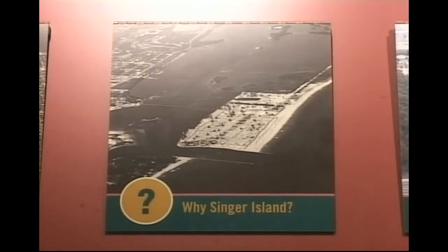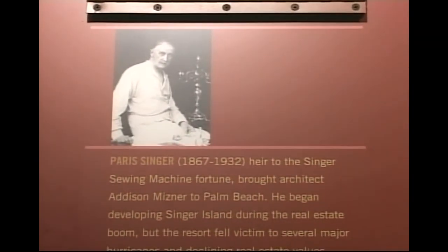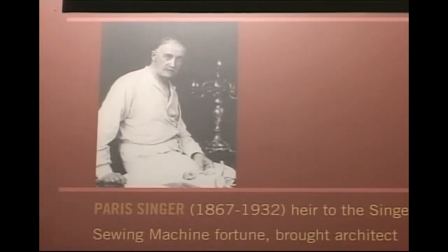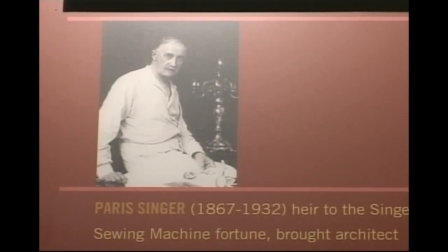Okay, let's do the name game again. How about Singer Island? Well, Singer Island is named for Paris Singer, who is the heir to the Singer sewing machine fortune. He came down here to winter and was going to build a hotel on Singer Island. He did start building the hotel, but when the land boom collapsed, that went by the wayside. People called it Singer's Folly. But the island is named for him.